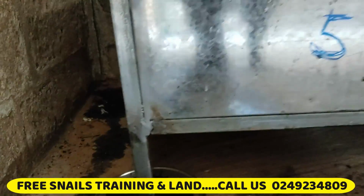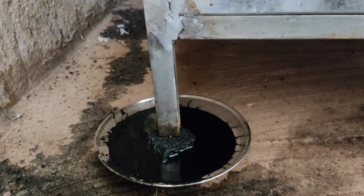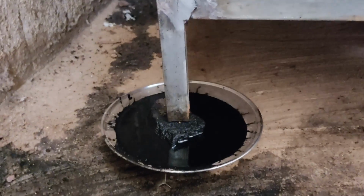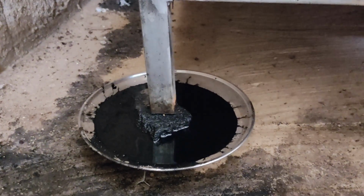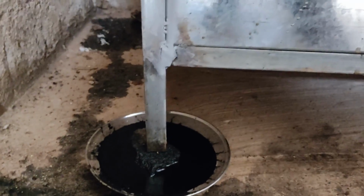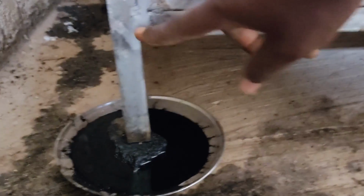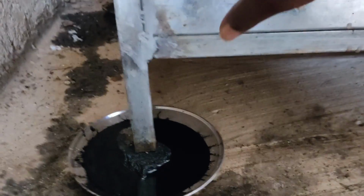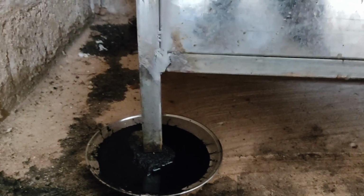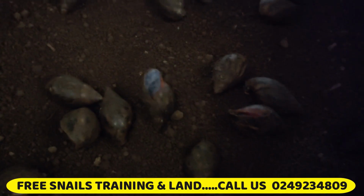So let's look down here. The bigger ones have a boundary, which is filled with dirty oil, which is not bought. We just got it for free from all the fitting and mechanic shops. This prevents insects from climbing up the legs: centipedes, millipedes, cockroaches and all that. They steal eggs, and some also kill snails, especially centipedes. So let's zoom in to our trusty occupants.